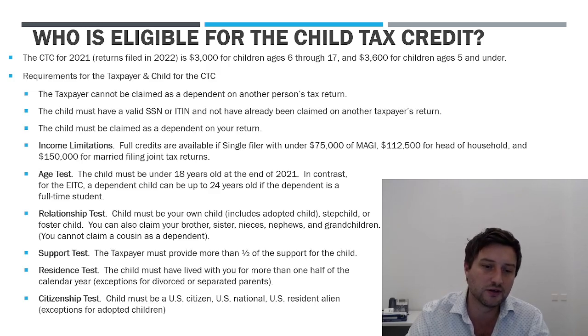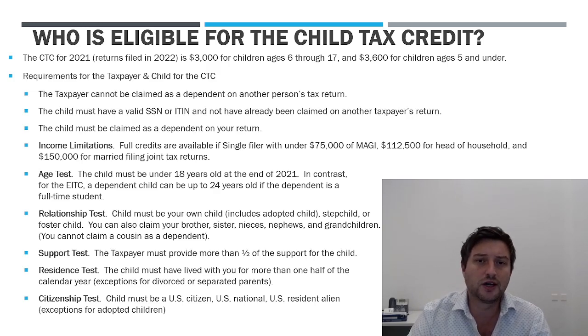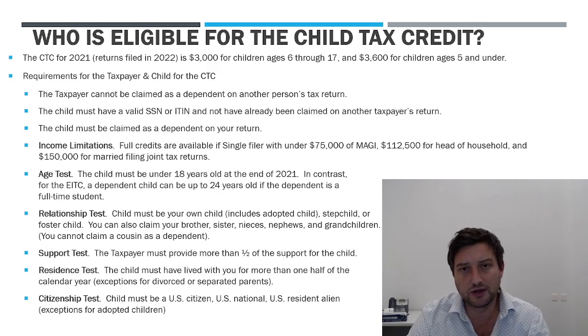One of the big ones here is for divorced or separated parents. So if you have a child, let's say, and you get divorced, if the child doesn't live with you more than half of the year, you can still get this, but generally the custodial parent is the one that's claiming them. However, there is a way to waive that exemption. So you can have the custodial parent complete a form. I believe it's an 8812. I'll put a link to that below.